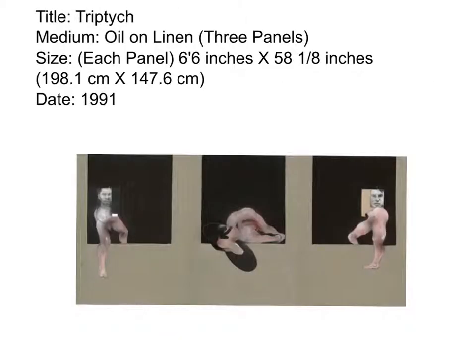This work, titled Triptych, was created in 1991 and contains 3 panels. Each individual panel is approximately 78 inches tall by 58 inches wide. The medium of this work is oil on linen. This work contains abstract images of 3 figures.